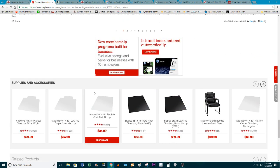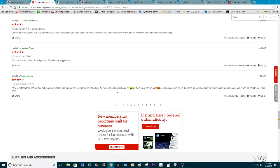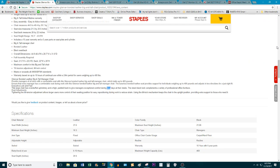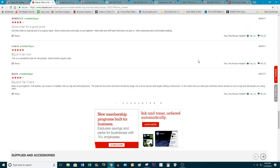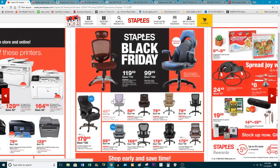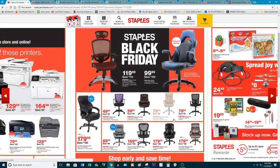Let me see. Well, they claimed that it's good for longer. The bolts and arms should be longer for more lasting construction. So it only claims that it can be used for long periods. Not sure exactly, but this is definitely something I'll be putting on my list. Even though it looks plain, as long as it's comfy, that's what really matters to me. I do like the color of the $90 one, though, but it's not worth it if I can't have it for long periods of time.